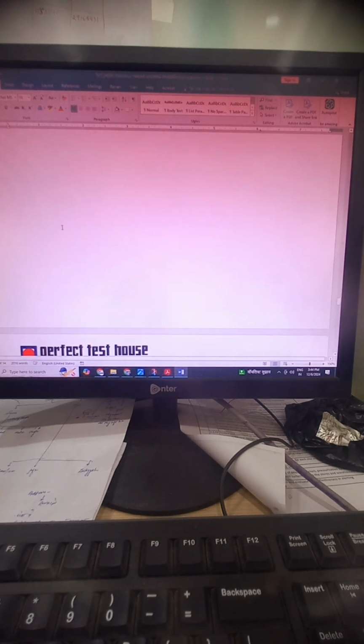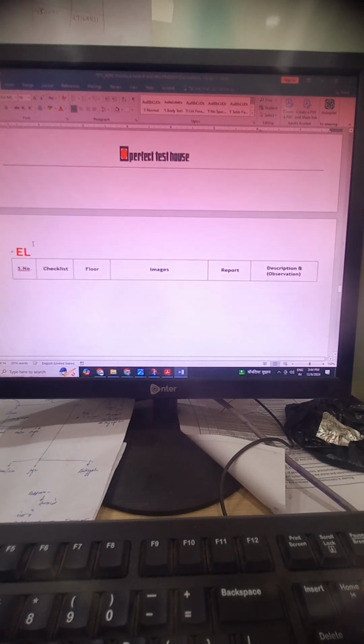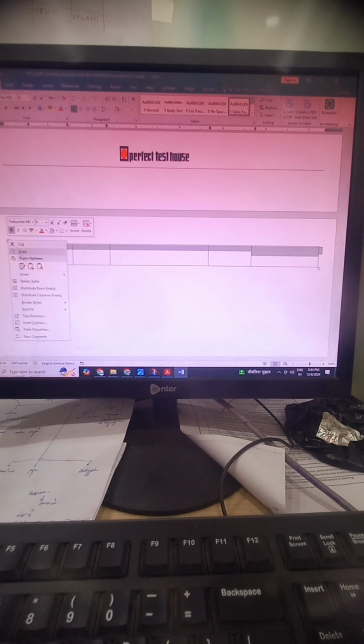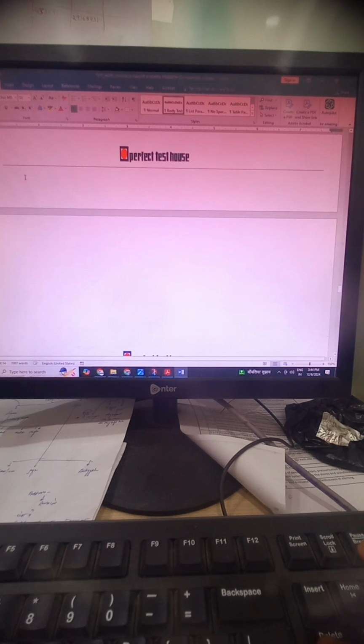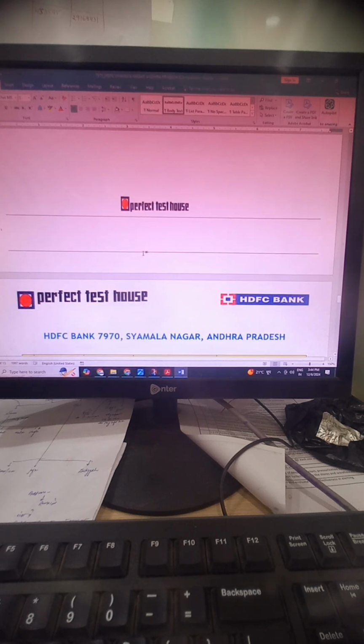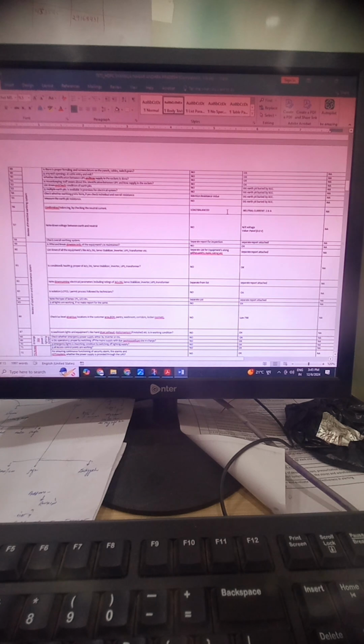Now we delete this page also. We need to correct the format table. Now that's fine. So the first mistake was regarding the spare holes.